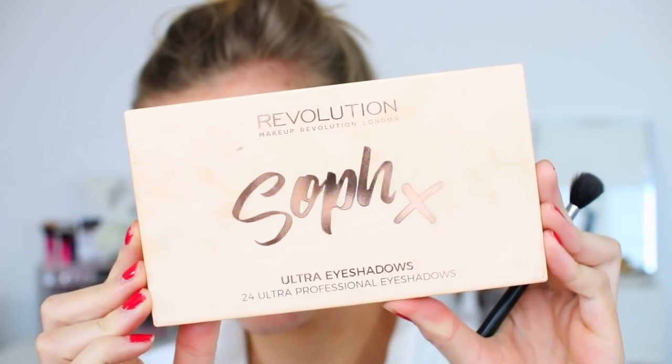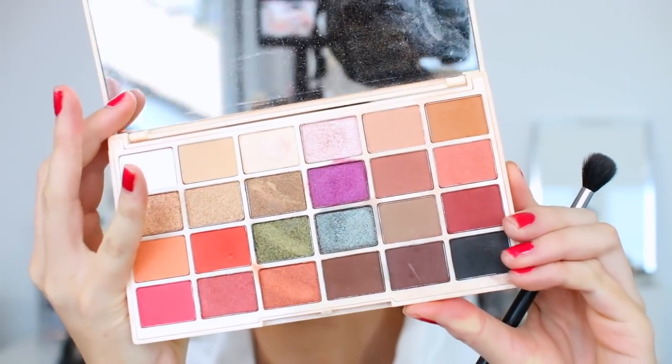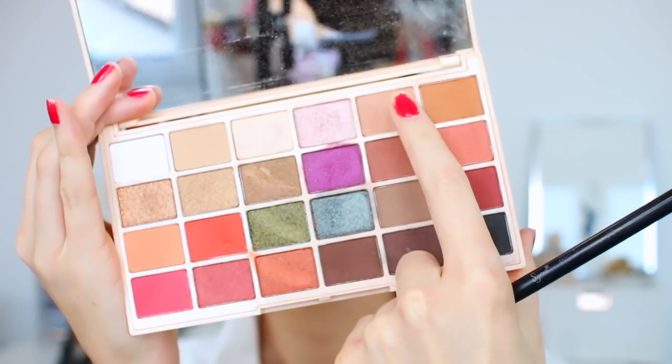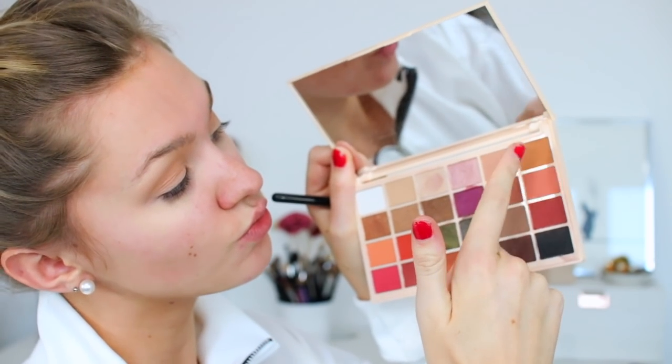Then I'm gonna move on to the Soph Does Nails palette. I don't have the little insert anymore to be able to tell you what the color names are, but as you can see, I'm using this kind of transition-y shade here on a big fluffy brush and just blending that into my crease. Then I'm going to take the darker transition shade, mix it in with the slightly lighter one, and again, go over the crease of our eye to darken that transition shade up.